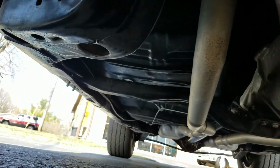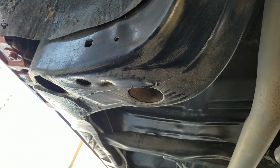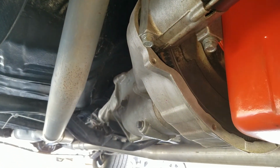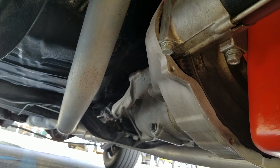And the frame has been repainted. There are signs of red polyurethane bushings throughout the car, indicating that the body was up and the bushings were changed. Inspection cover on that T10 is missing.